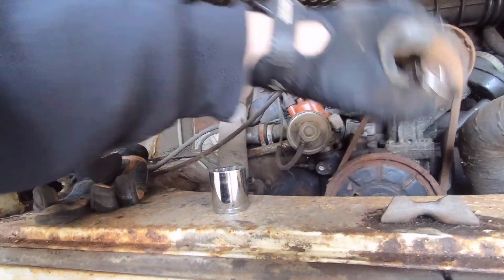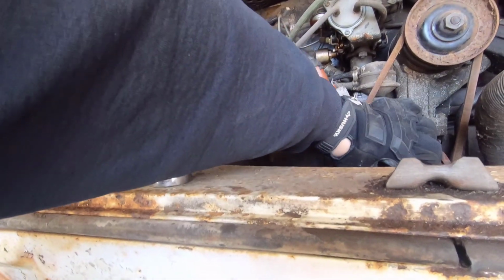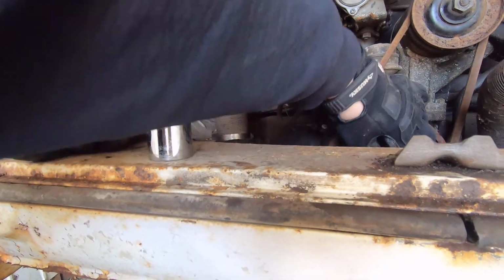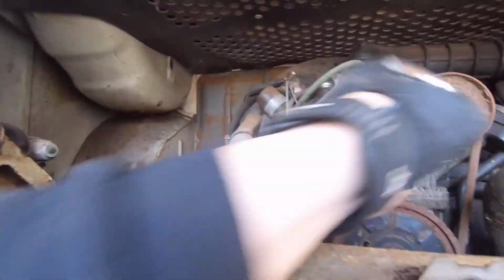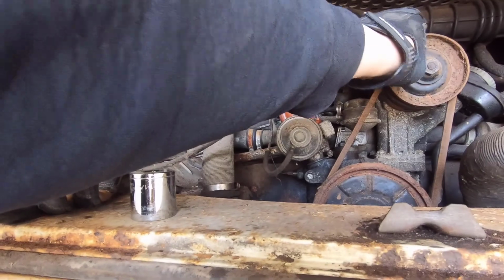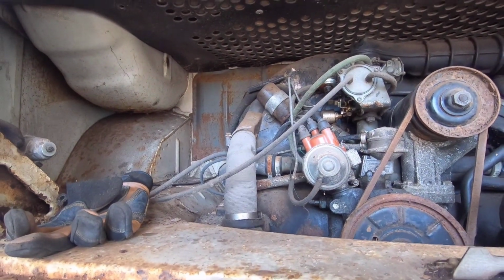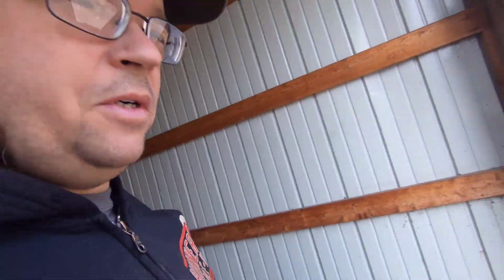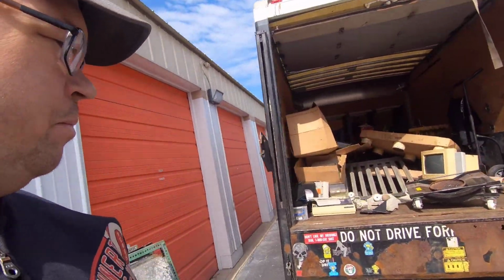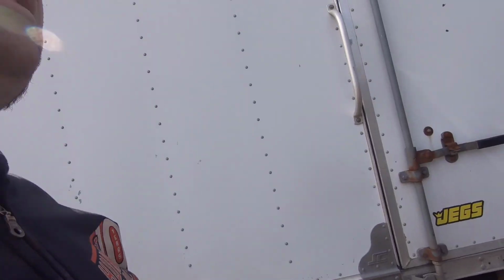All right, that one's way too big. Is this one even bigger? Oh, that one's right, but I'm not gonna be able to get a socket on there. So we can try on here, but see what happens. So, we're gonna try to hook a strap up to the back of the truck and see if we can yank this thing out of here, see what happens. So, wish us luck.